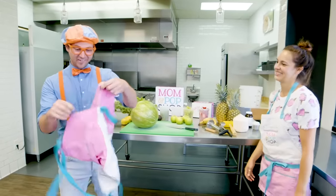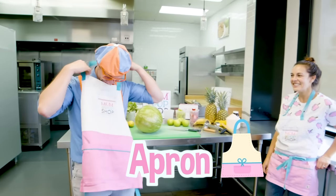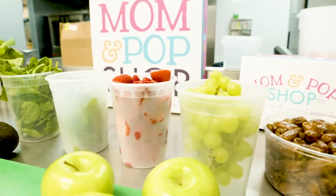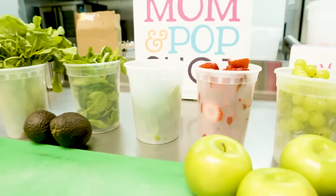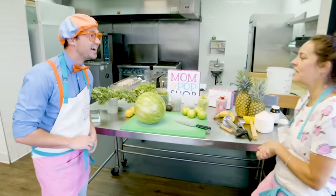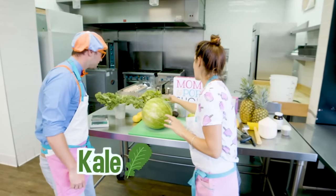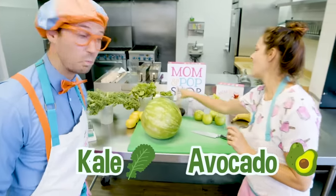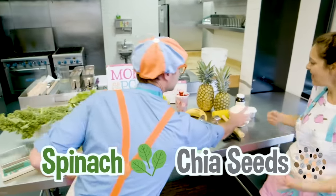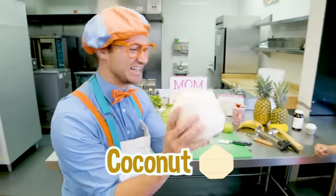Oh, check it out. This is an apron. Here we go. Wow. Okay, well, what do we have here? So these are all the ingredients we use to make our popsicles. It looks like a bunch of fruit and vegetables. Yep, you got it. We actually use a lot of superfoods in our popsicles. So you'll see kale and avocado and spinach and chia seeds. What's this? This is a coconut. Wow, that's cool. A coconut.